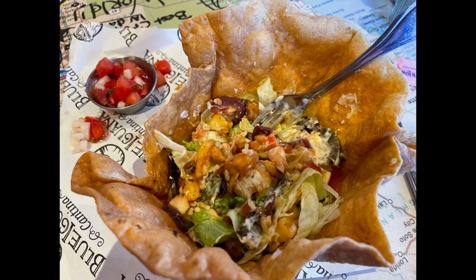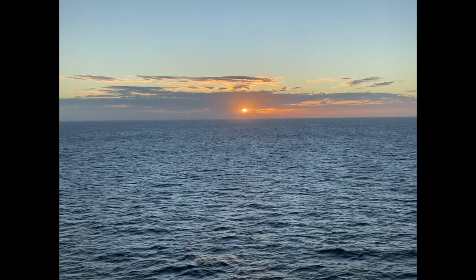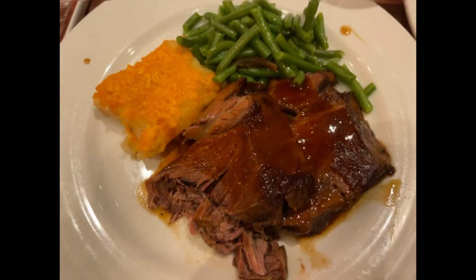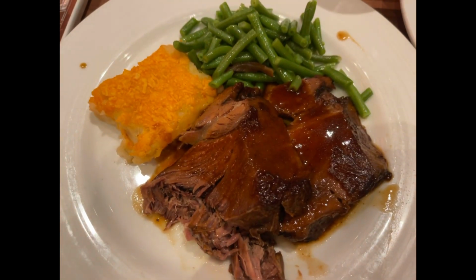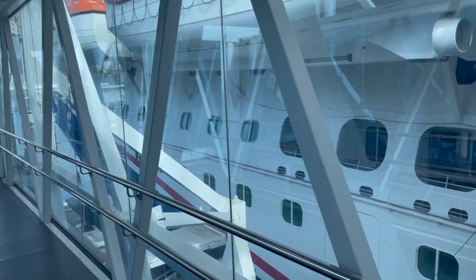This is my last day lunch. I had a burrito salad. And here's our last sunset on our last night on the cruise, which was the only sunset. And then our last dinner, I had some braised ribs. So that's it. And just like that, it's over.